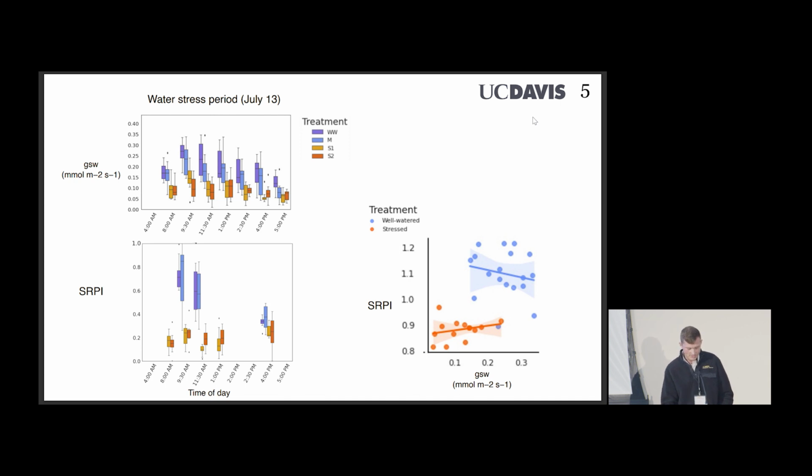These normally irrigated treatments are more likely to have their stomata open as compared to the water stress treatments, especially in the early day when the air is more saturated. And so we found that this is a better time to measure SRPI.